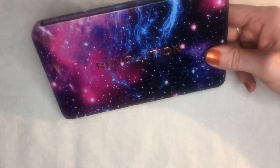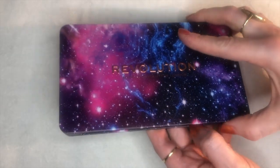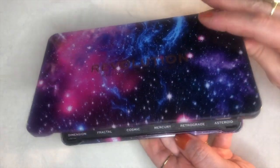Two categories left, two palettes left. I've got this one here. This is the Revolution Constellation palette, another Forever Flawless palette, and I have got 8 pans in here.